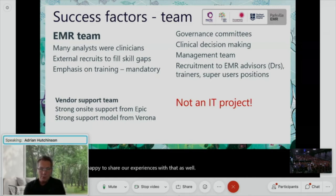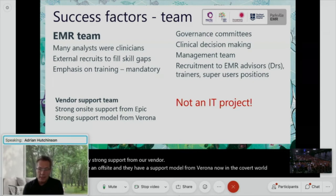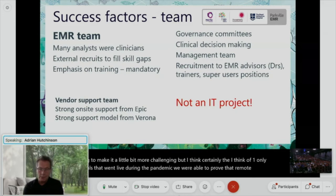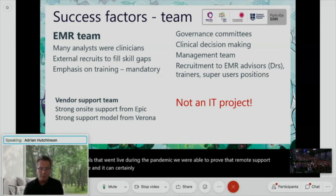We had very strong support from our vendor, both on-site and off-site. They have a support model from Verona. Now, in the COVID world, that's going to make it a little bit more challenging, but I think of only 2 hospitals that went live during the pandemic. We were able to prove that remote support can be done, and it can certainly deliver a successful implementation.